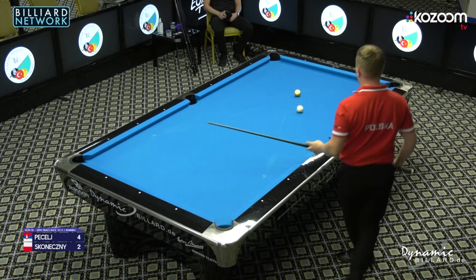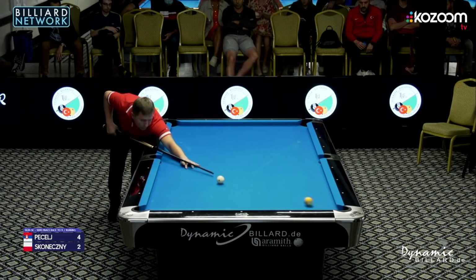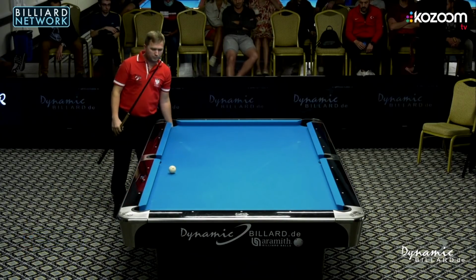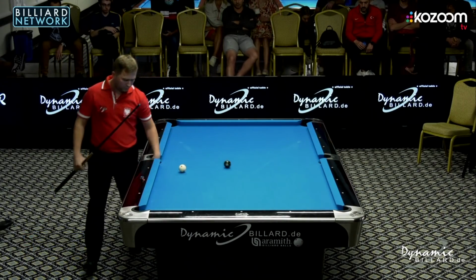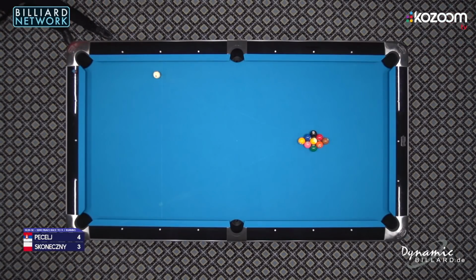Look at the speed of this table too. It's ideal. It's dry as a bone. Draw back a little. Draw all the way to the rail. That was a much needed game. He's lucky the guy scratched. Usually when I get in that position, the guy doesn't scratch on the break. He wins that game, goes ahead and goes way ahead of me. 4-3. Pecelj still leads.